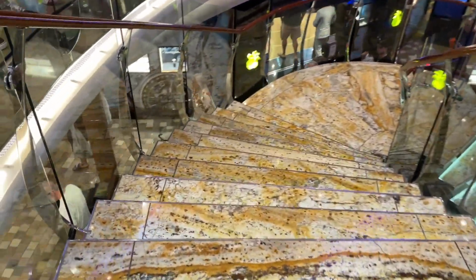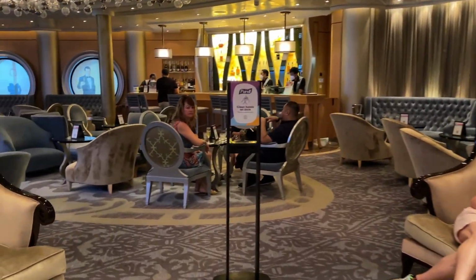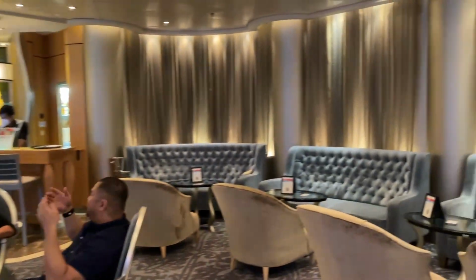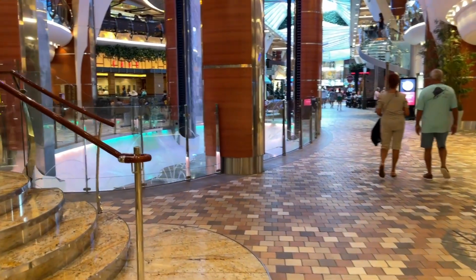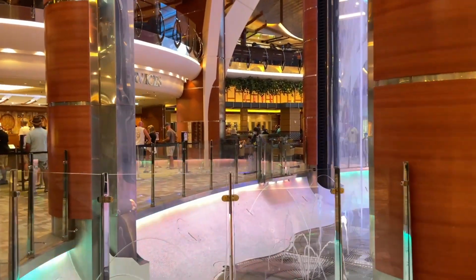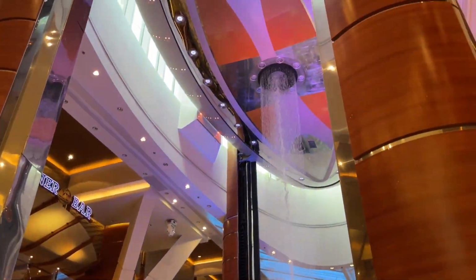Down the main steps, we are right into the Royal Promenade. Here is the Champagne and Martini Bar. Very classy little place. And then here is one of the places that you get on for the Rising Tide Bar, which you can see right there.